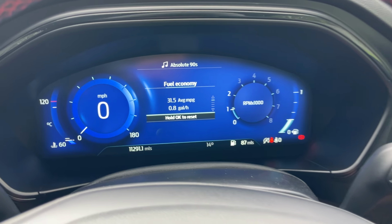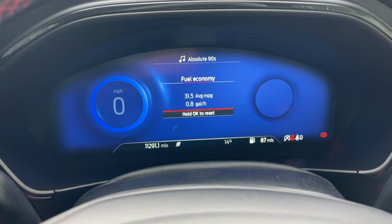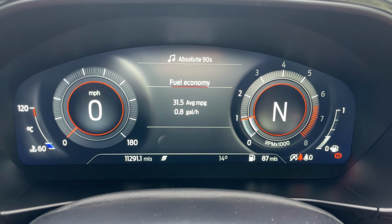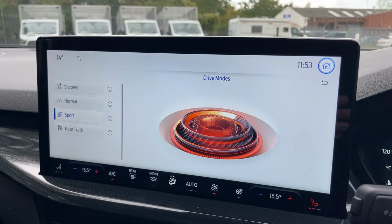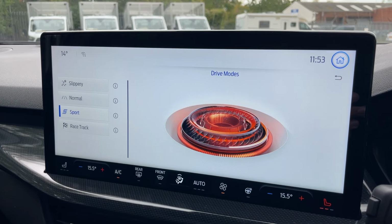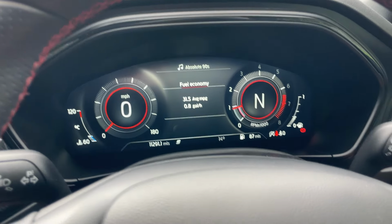But if you just click on the quick toggle sport mode button on the right hand side of the steering wheel, it will change the aesthetic to become something more aggressive. So you get this beautiful grey screen with the red details. Clicking on the mode button, that will then wake up the Sync 4. You can choose between 4 individual drive modes, such as slippery, normal, sport and racetrack. We'll come back to that in a second. So that's the screen, which is just wonderful.